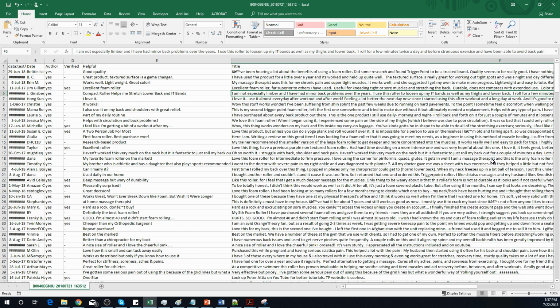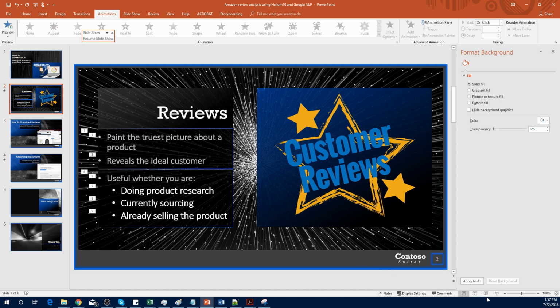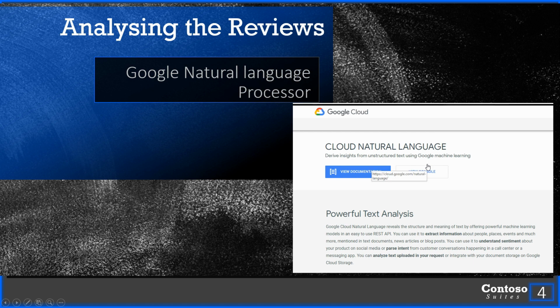file. And to be able to do that, there's another tool that you can use, and this brings us to the second tool, which is the tool to analyze these reviews, and it's the Google Natural Language Processor. It can also be considered a sentiment analyzer, right? It tells you, what is the feeling behind these words, right? It's trying to make sense of these words or these reviews.